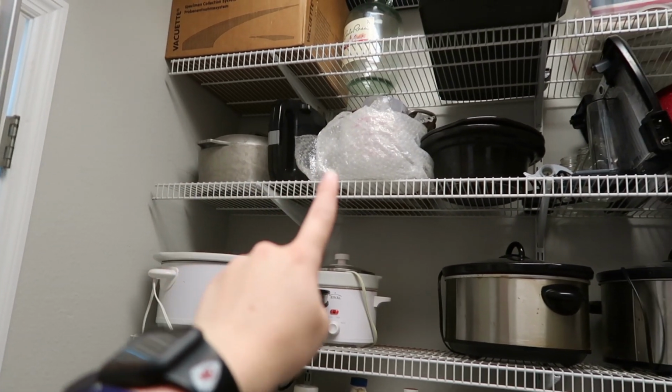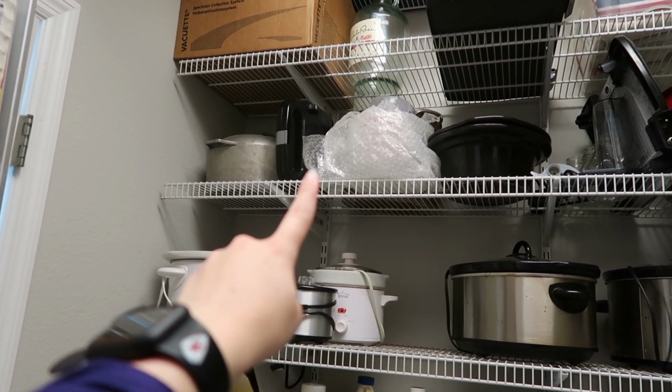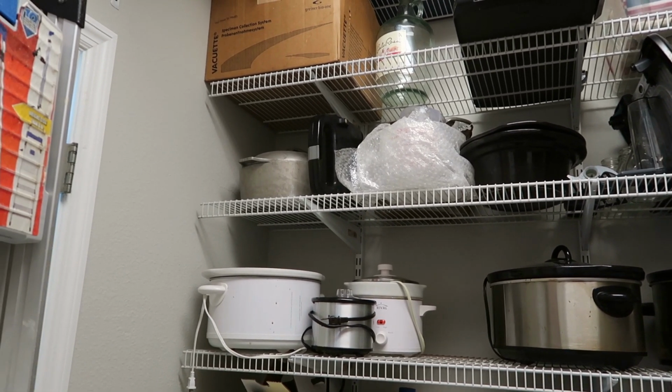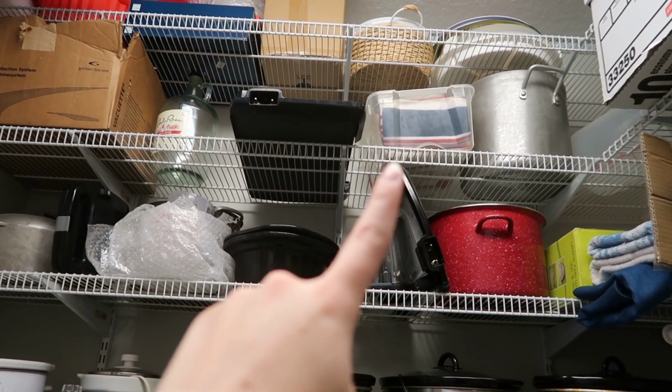We've got more kitchen stuff. That is a huge Pyrex glass measuring cup. We have one in the kitchen, so we actually have 2 of those. We've got more kitchen towels in that bin up there.